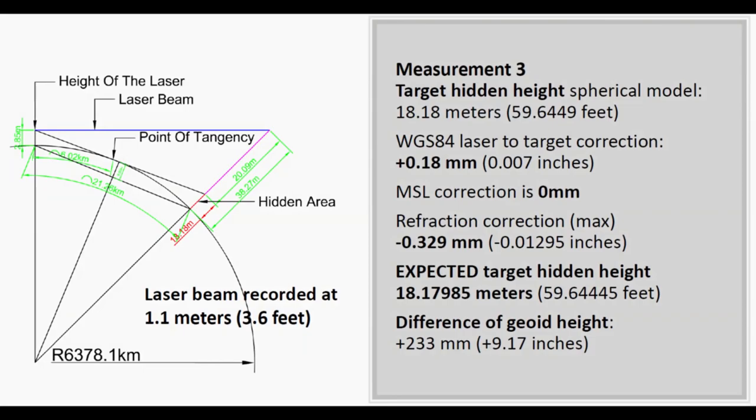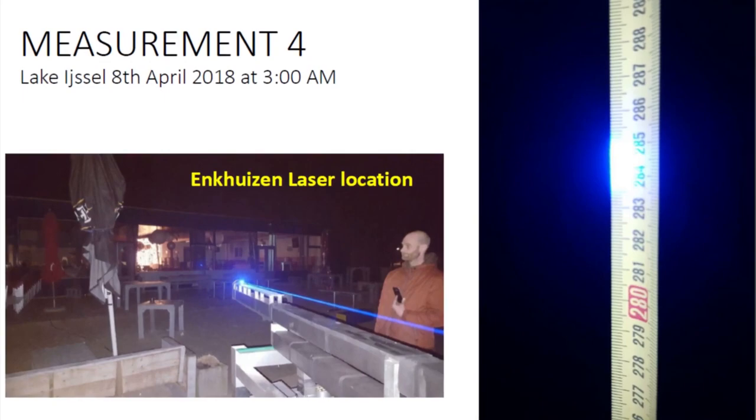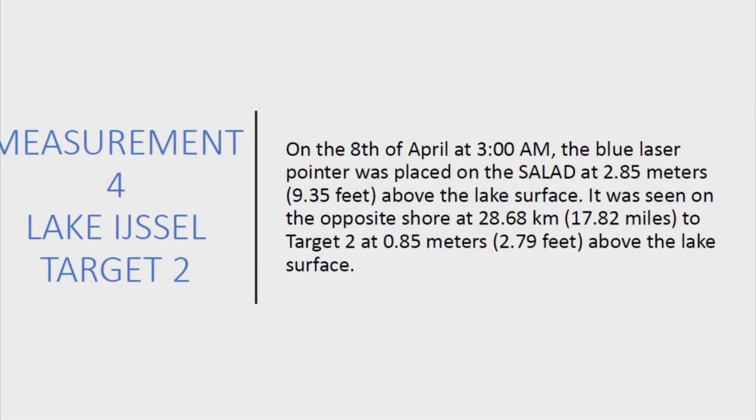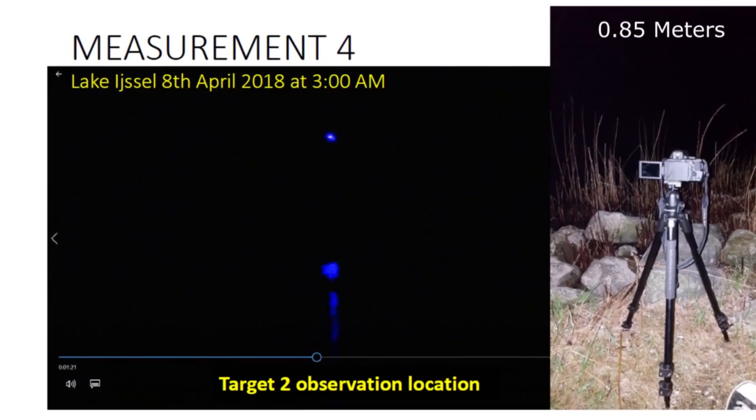Measurement 4. On April 8, 2018, at 3 o'clock a.m., the blue laser on the salad was 2.85 meters or 9.35 feet above the lake surface. It was seen at the Target 2 position, 28.68 kilometers or 17.82 miles away, at a height of 0.85 meters or 2.79 feet above the lake surface.